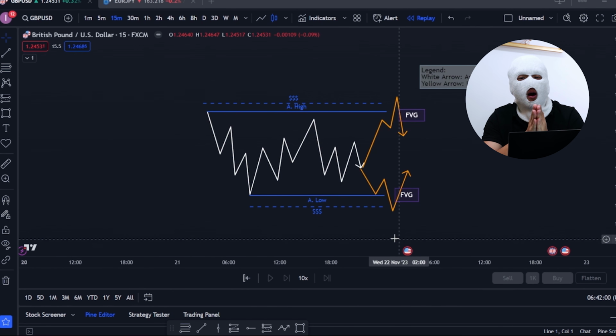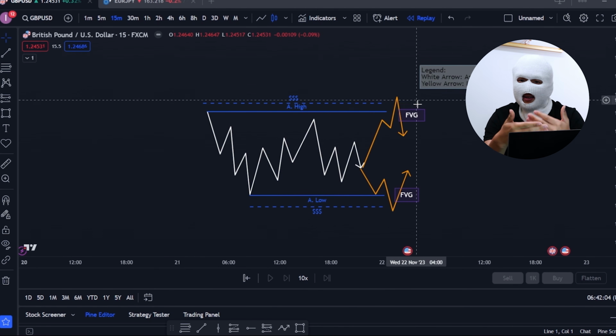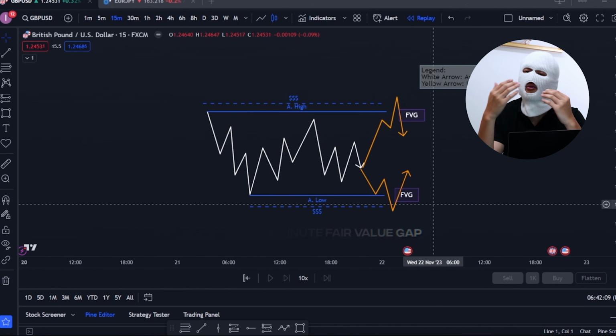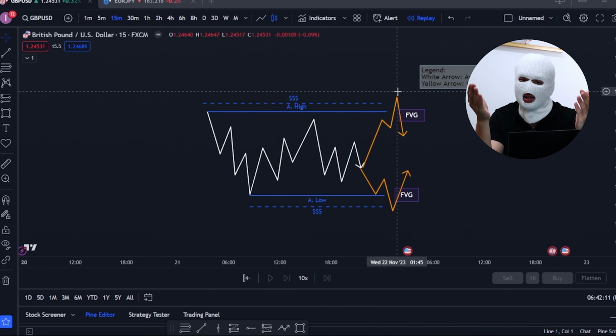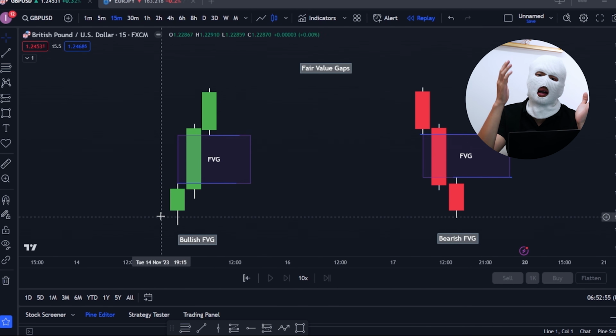Step 3. Once price sweeps the low or the high of the Asian session, look for a 5-minute fair value gap in the markets that forms away from the Asian level's swing point. For those that don't understand what a fair value gap is, it is a candlestick pattern that forms when price impulses from one price to a different price.